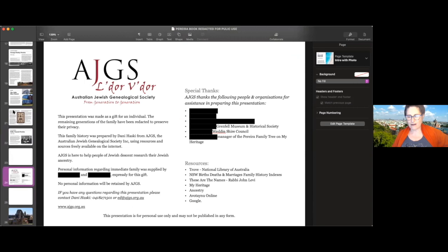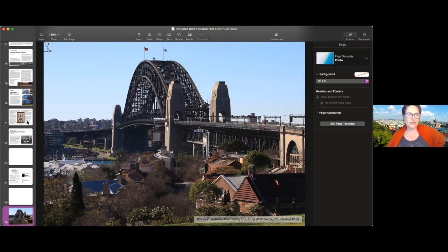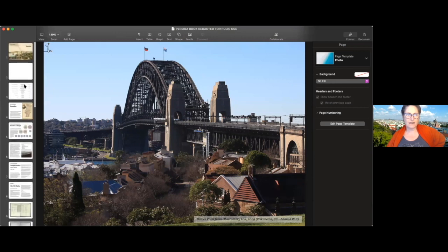And so yeah, there I redacted stuff. And that is also a Creative Commons image, taken from a similar spot to the front cover picture. But I thought that was a nice way to put on the back of the book. So this is all just done in Pages.